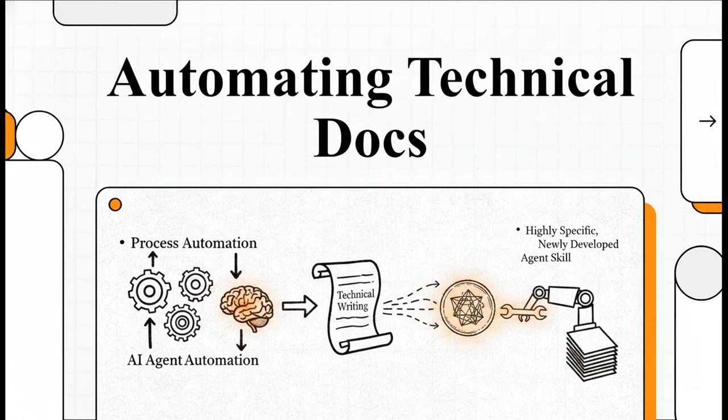Welcome to another explainer. Look, as any AI agents and process automation engineer will tell you, and as Yaqui Ramos points out in today's source material, technical documentation is literally the biggest bottleneck in almost any project. So today, we're jumping right in to show you exactly how Yaqui eliminated the friction in this process using a brand new agent skill. Let's get into it.